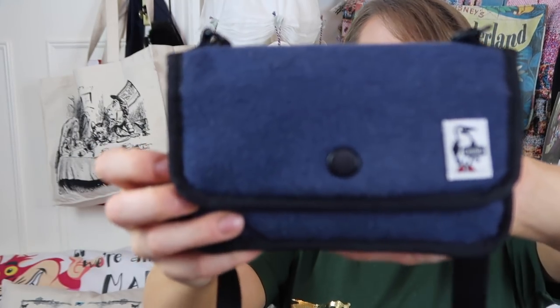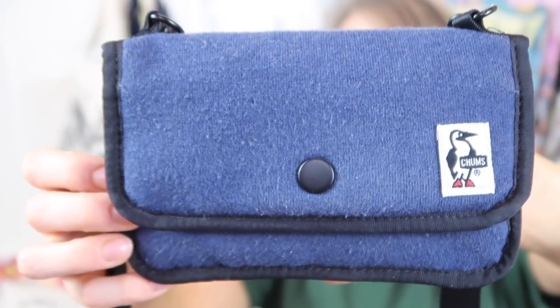I actually bought two bags from a brand which is actually American, but I love it. And I always buy them in Japan because they have a big store in Harajuku. And that is Chums. So I'll show you this up close. It needs a bit of a wash, sadly. Yeah, I think I used it a little bit too much.